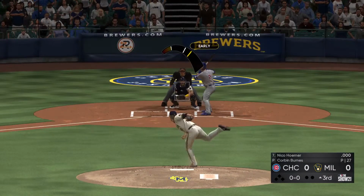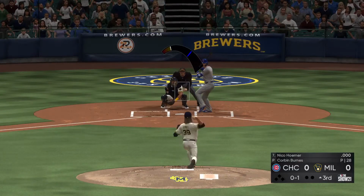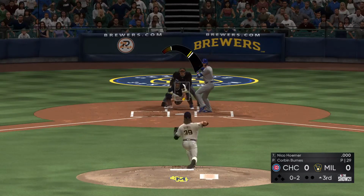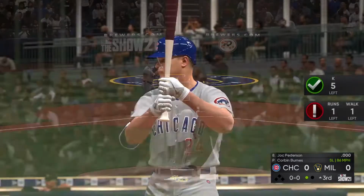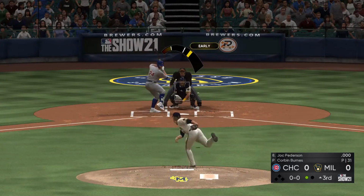He's set, and the pitch. Nico Hoerner is in to start things off here as he looks at a called strike. It's 0-1. Good slider there, gets a swing and miss. Not a bad pitch there with 2 strikes, but it misses 1-2. And this is swung on and missed. 5 quick strikeouts now, and that's your first out of the inning.